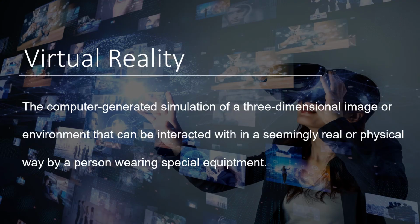So virtual reality is a computer-generated simulation of three-dimensional images or environments that can be interacted with in a seemingly real or physical way by a person wearing special equipment. And to put that in layman's terms, because I feel like that is very long, it's just a way of making you feel like you are in a whole completely different environment from using a different source of technology.